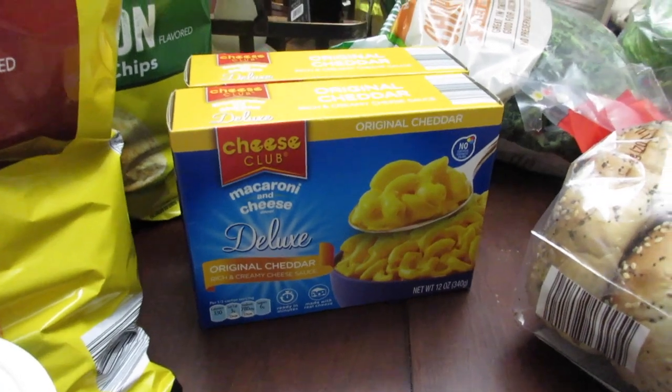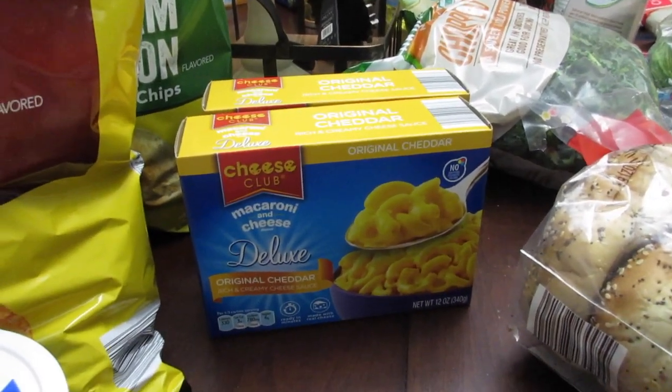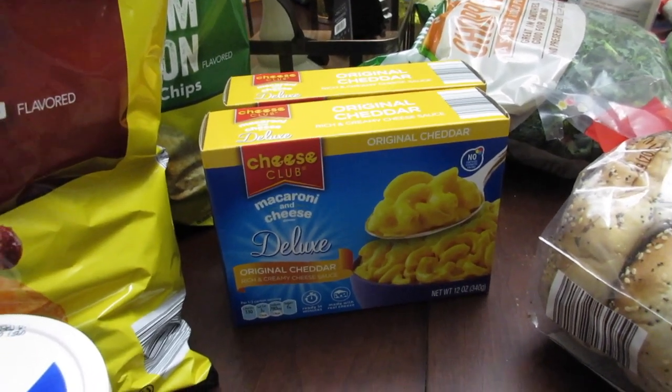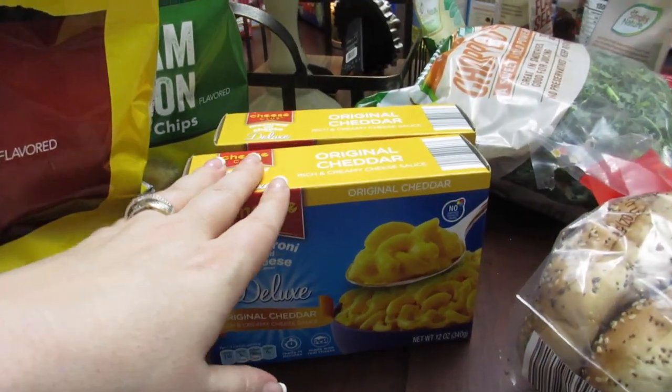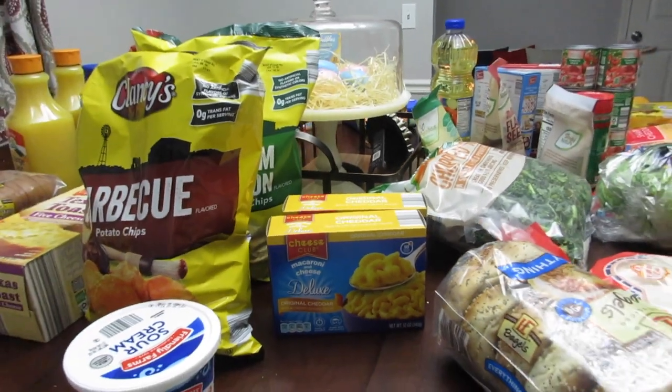My husband and my son said they're really, really good. I actually have never tried it. I just wasn't home when they ate it. But I grabbed two boxes because I thought I had some other macaroni and cheese as well. But this will be really good just for kind of like a just in case. You always need that mom just in case in your pantry.